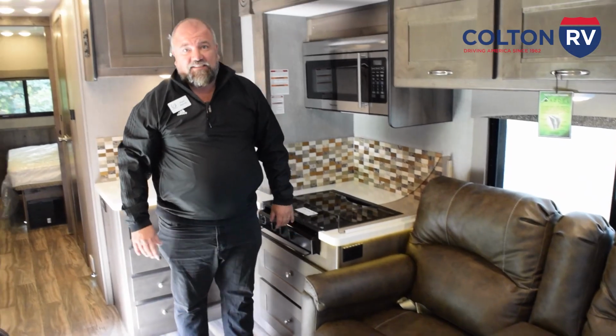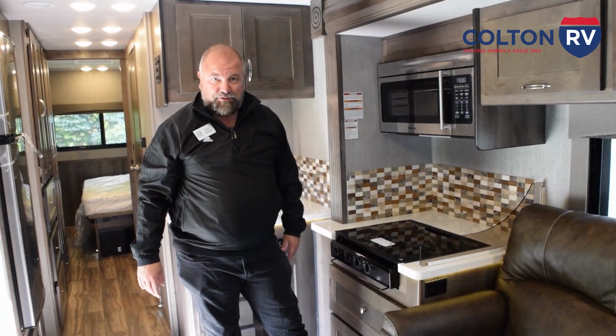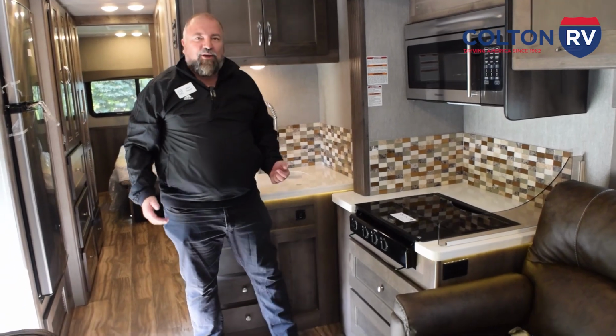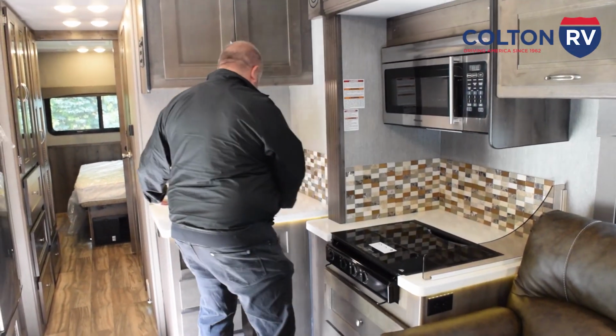The engineers at Nexus have always used key places for 12-volt and electrical outlets to make sure that you can charge your devices. Now let's enter the kitchen. Here at Nexus we call this the 2-step kitchen. 2 steps this way you're here, 2 steps you're at the sink.